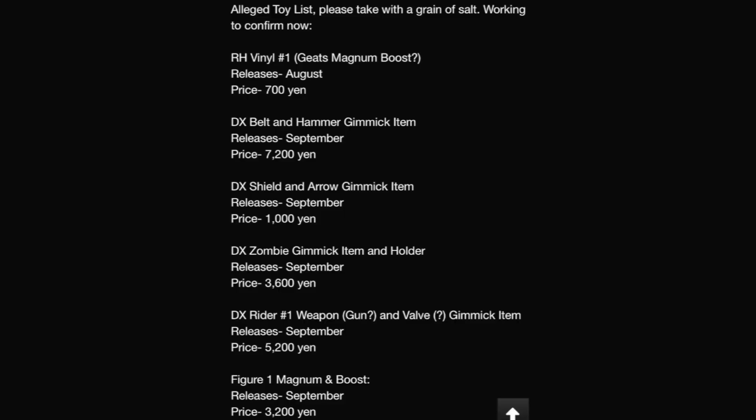So right here we have the listings for the first batch of toys, with the Rider Hero Series Vinyl number 1, which is more than likely, or I'm sure almost 100% a guarantee, to be Geats Magnum Boost, which will come out in August, so that makes sense. There's always something early that comes out. Usually it's a gimmick item. I don't think we're actually going to get a gimmick item released early.